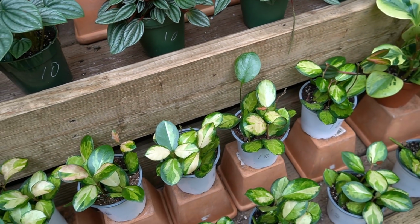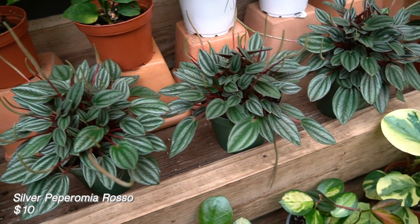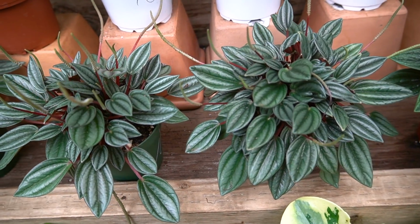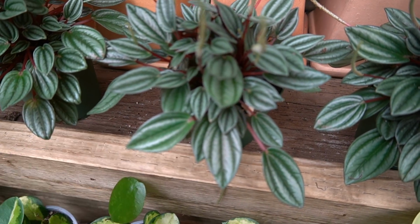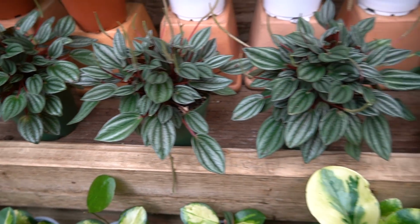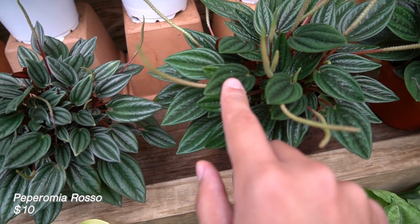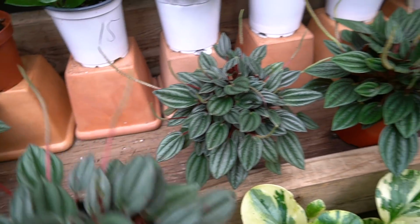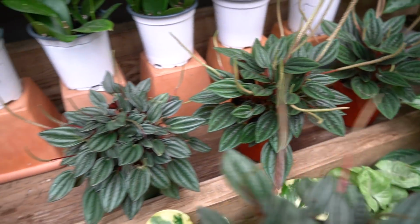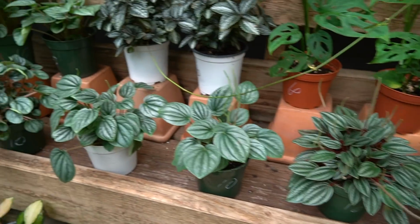Ooh, cool. And above that we have some Rossos. So I think that this is the silver form, because it's like a silvery sheen, and then you come to this one and it's not a silvery sheen. I don't know, let me see if you can see the difference. Maybe I'm losing it, but I know there's a silver version and a not silver version.